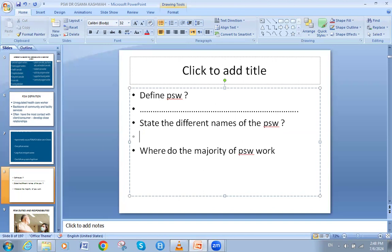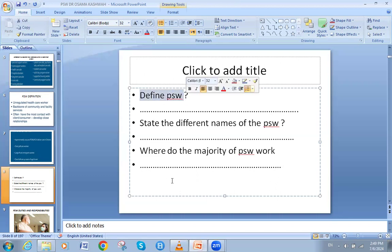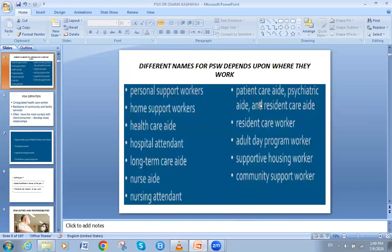For you to answer these questions, you can also Google search for more and write notes for yourself. Write notes about this point, so that we can cover it with a few questions as feedback. The first question is to define the personal support worker. The second is to state another alternate name for the personal support worker, like we said here. There are a lot of names like home support worker, healthcare aide, hospital attendant, and so on.